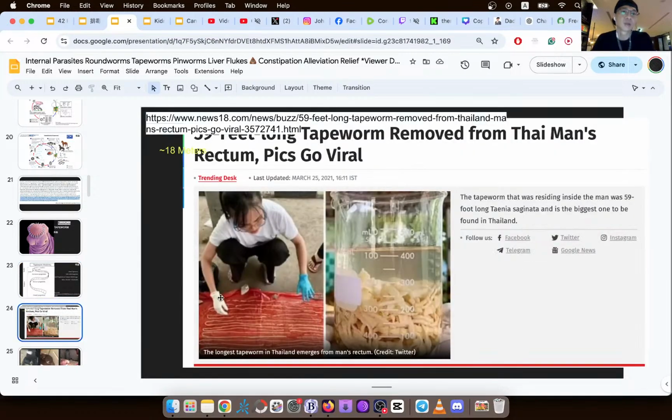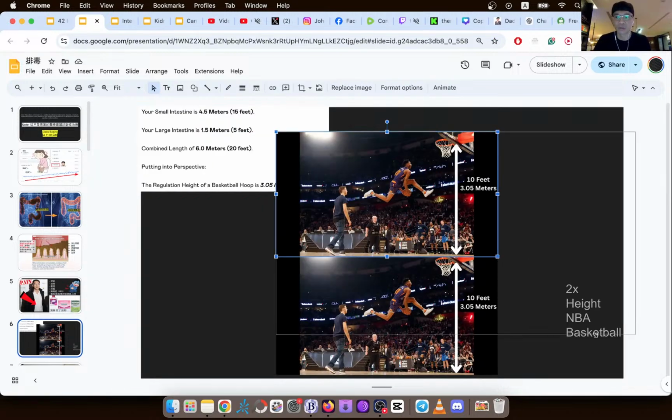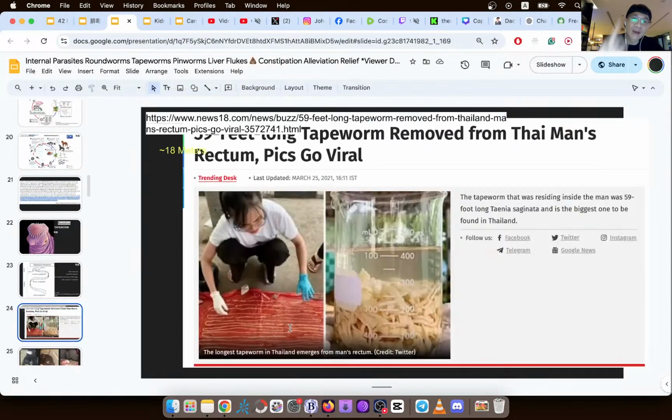Don't believe me? This guy in Thailand, they pulled out a tapeworm that was 59 feet or 18 meters. How long is 18 meters? We're going to come back to that basketball court, right? So from the floor to the basketball rim is 3 meters off the floor. The length of that tapeworm is 6 of these. It's 18 divided by 3, right? So that's 6 NBA hoops stacked on top of one another, and that was the length of that one parasite.